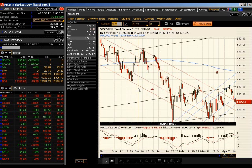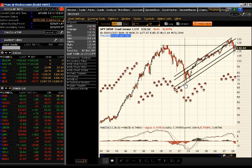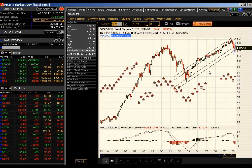Let me go back a little bit. I'll go back here 20 years and show you what I mean. I've got these uptrend channel lines going back to late 2002. Now this is a monthly chart. But from 2002 you can see all the way up to the present of 2008, we've been in an uptrend.